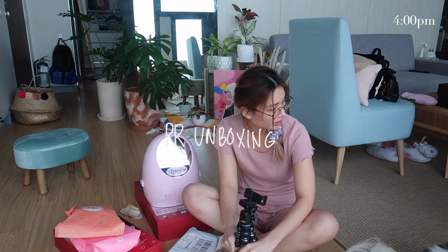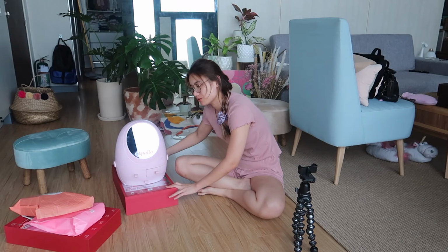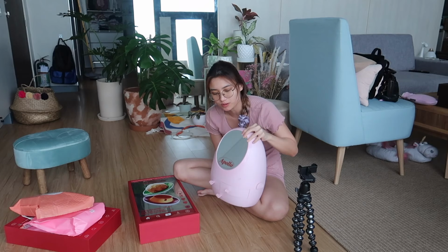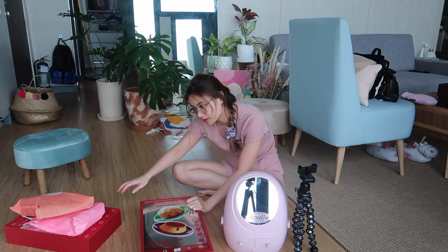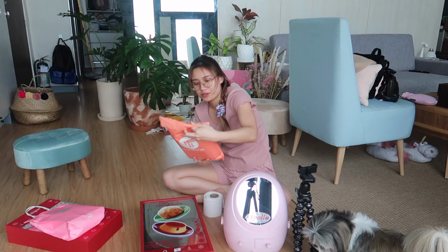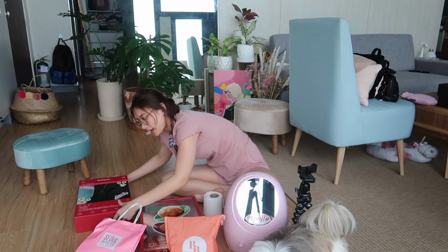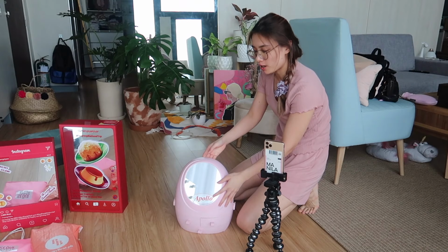Hey guys, so this is the part of the day where I try to unbox some PR packages because this is a time where I get super sleepy when I'm editing, so I try to do something else. So we have one here from Apollo. I love packaging like this where you can reuse the packaging. And we have here from Tiger Philippines, from beautybeat.ph, from Soul Light. Let us unbox this Apollo.